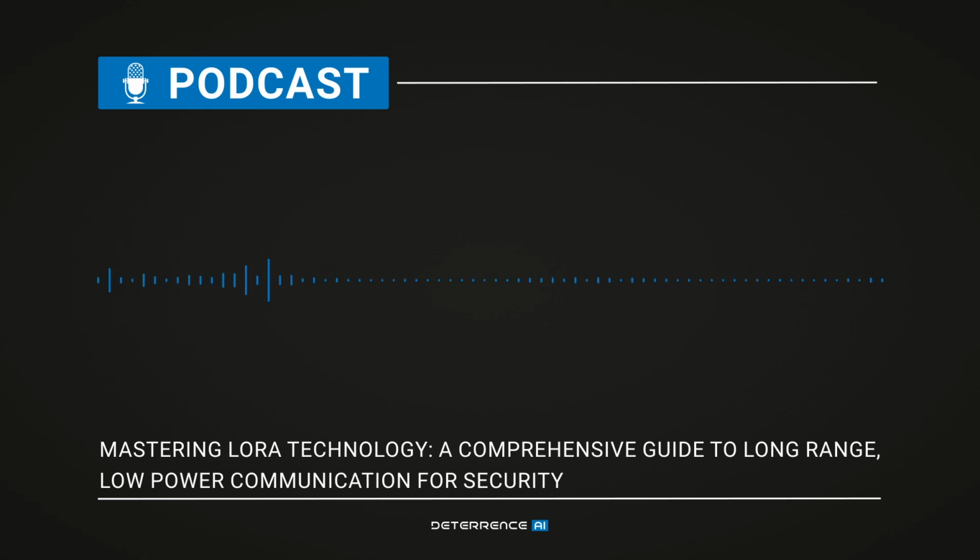Now, switching gears a bit, let's talk about security. This is obviously a huge concern with any network of connected devices, especially as we're moving towards a world with billions of these things out there. What kinds of security features does LoRaWAN incorporate? LoRaWAN has actually been designed with security in mind from the very beginning. Okay, so it's not an afterthought.